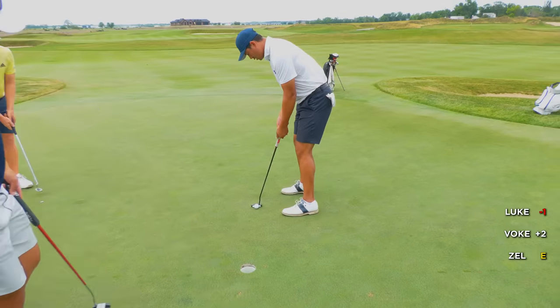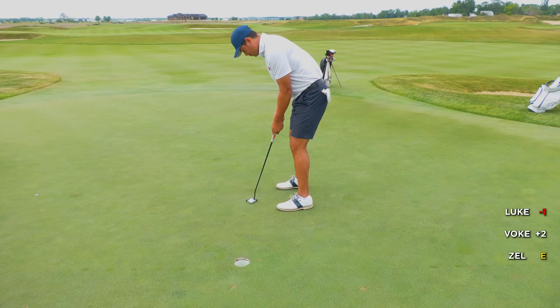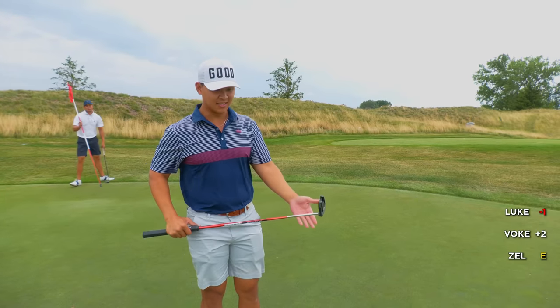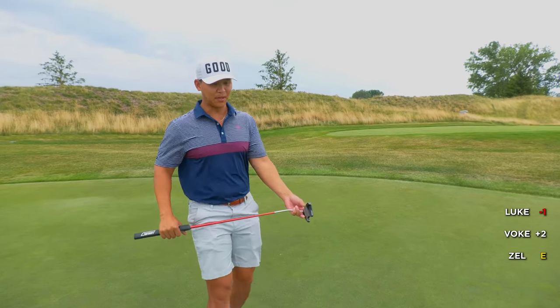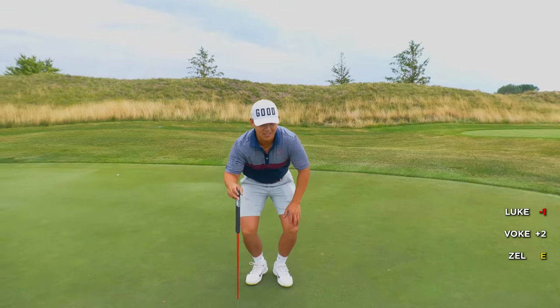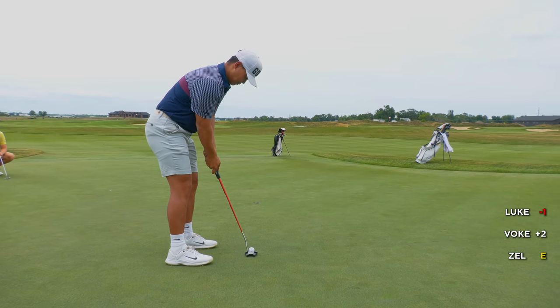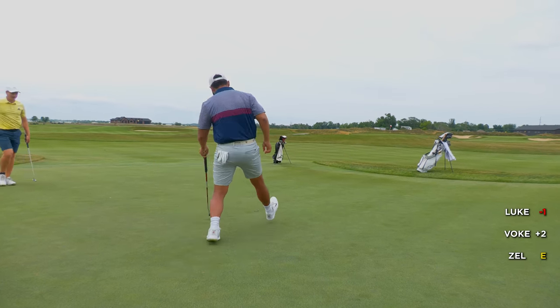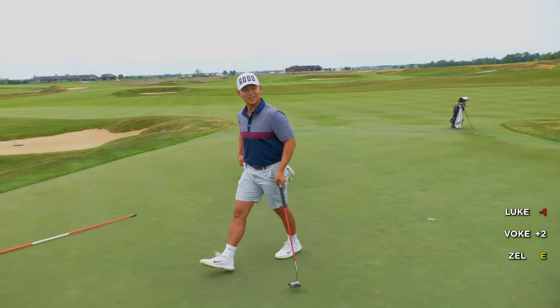He'll putt it. Thank you. Yeah, that's good. Like I said, I got a downhill trickler. Should be barely right to left, just based off of Zell's putt there. Good putt. Wow. Strapped that putt too.